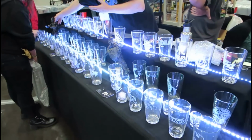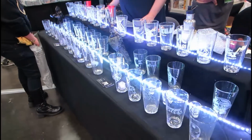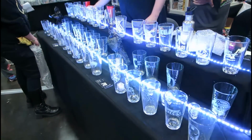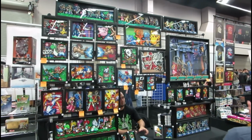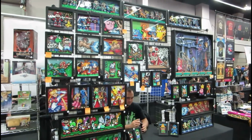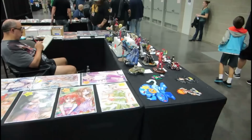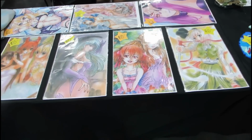And of course, you had some very, very cool random stuff. This was a collection of very nice glasses and decanters that had various gaming characters etched on them. It looked fantastic. And even the guy who did his shadow box artwork with the pixelated various video game characters, he was there. Again, the artwork, absolutely fantastic at this event.